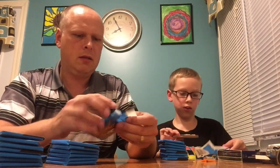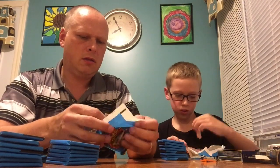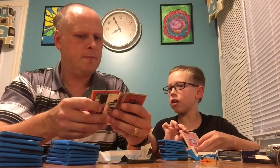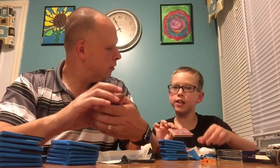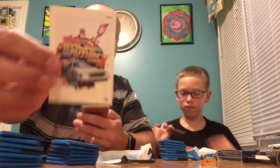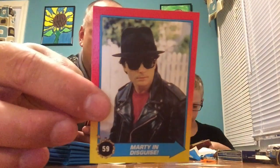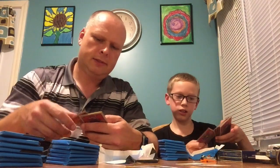And also, in one of our other boxes, the one that had like a bunch of different sets. Oh yeah, the non-sport update. That's a sticker right there. Yeah, and we actually got a Back to the Future card. Oh no, that was the Topps anniversary set. Yeah. Marty in disguise.